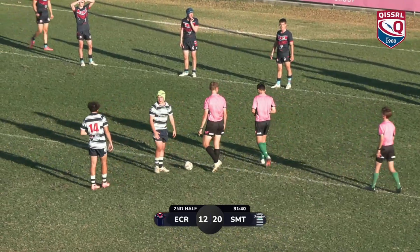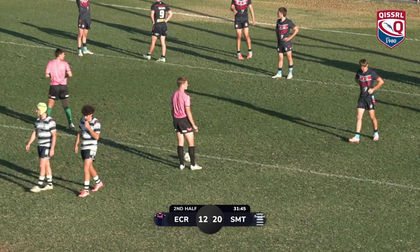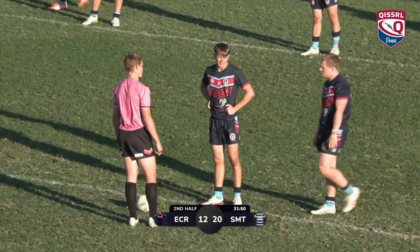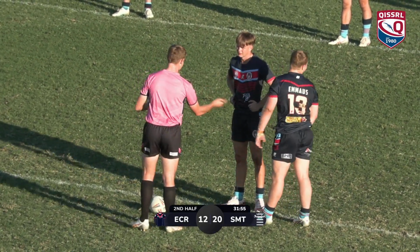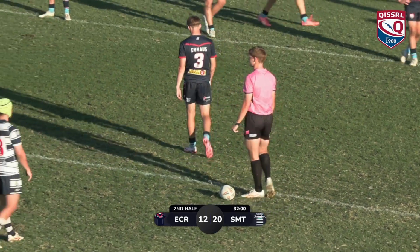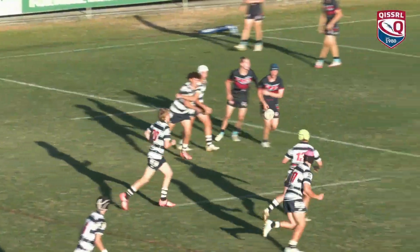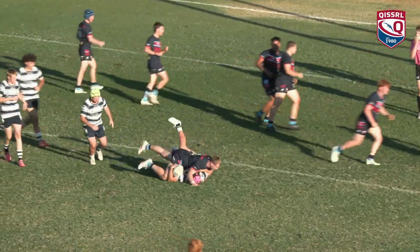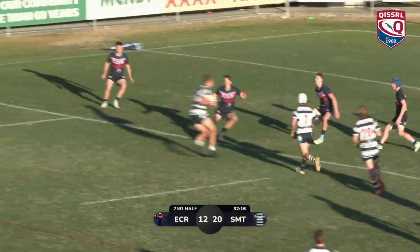And the penalty will, well, he's going to call out a player. He's going to have a chat. Rule number 1. So anyway, he's going to find himself off for 10 minutes. So Emmaus will have just the 12 players for the next 5 minutes. I might have thought he had all the arms there. Anyway, St Mary's look to cause some more pain on the scoreboard.